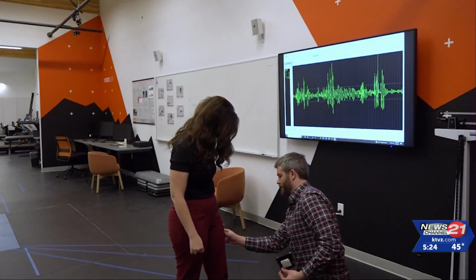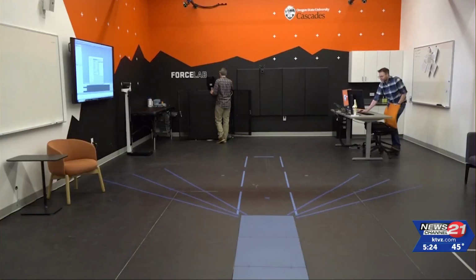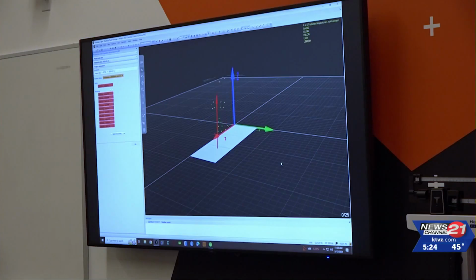The lab used sensors to monitor the movement of participants' limbs and joints while running. Force plates on the ground measured the impact in all directions. They're basically big, expensive scales, and so as you're walking over them and you're applying force to the ground, they're able to measure and display how much force you're putting into the ground.